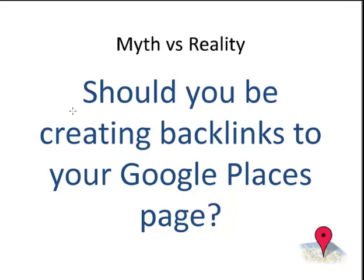It does not hurt to get backlinks to your Google Places page. Each Google Places page has its own unique URL, so it never hurts to get backlinks to it.